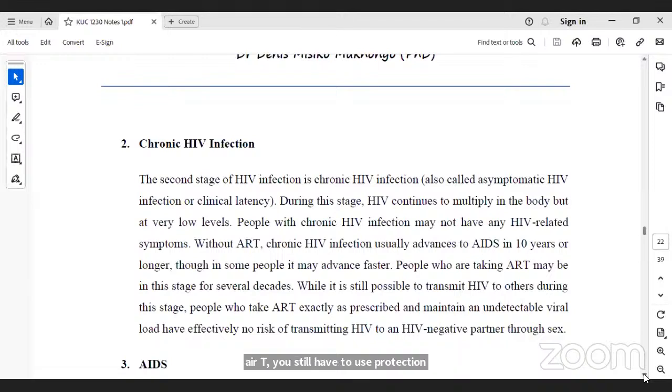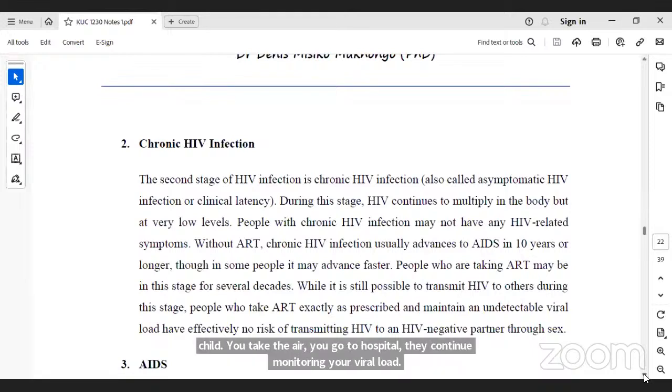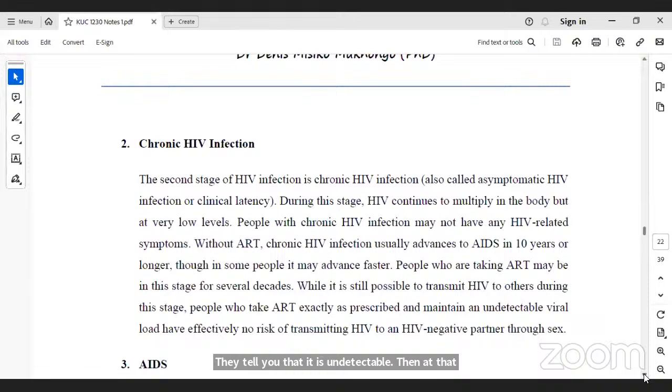Not unless you are thinking of maybe getting a child, you take the ART, you go to hospital, they continue monitoring your viral load. They tell you that it is undetectable. Then at that point, you are not infectious, but you are still infected.